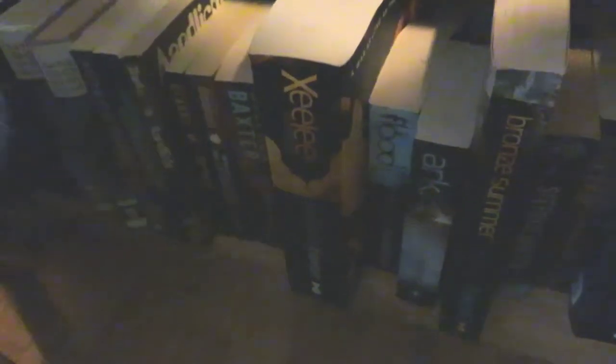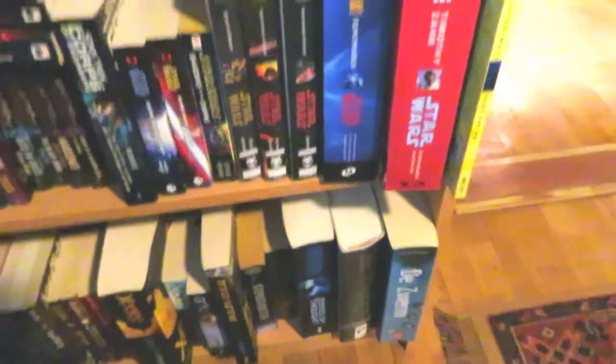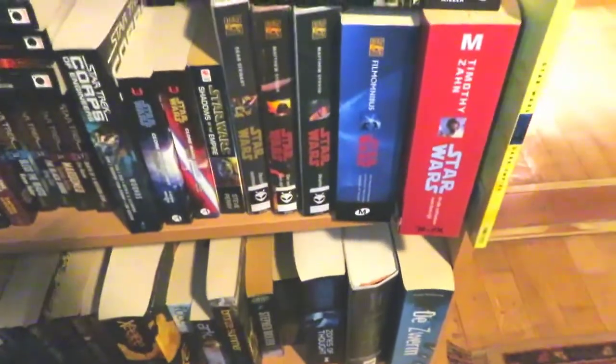Behind it is Orson Scott Card. A few of his books. I liked Ender's Game, but considering the person he is, I don't know if I'll read any more of his works. This is Arthur C. Clarke and Stephen Baxter, and they're on the same shelf because I have one book that is written by both of them, so that's why that's here. I also have a book that's written by Stephen Baxter and Terry Pratchett, but that's on the Terry Pratchett shelf. I have several of that series.